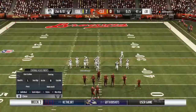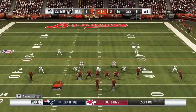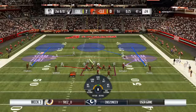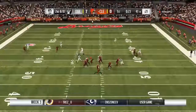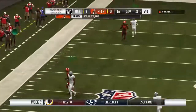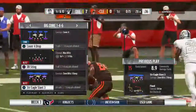Here now is 2nd and 10, again from the 41. Rosen again on 2nd and 10. Throw left side complete. It's Spencer. The Browns passing game finding its stride. They've got another 1st down.